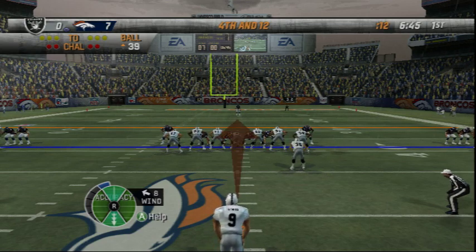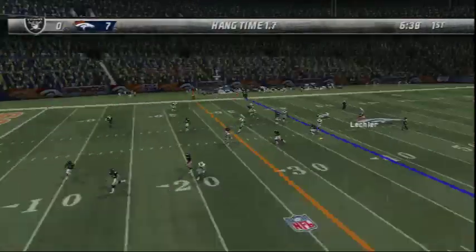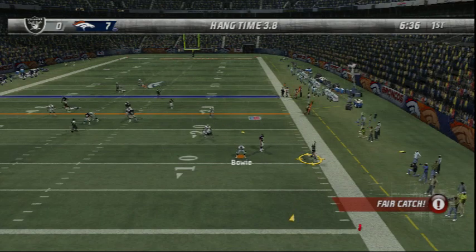Leckler will come in now to punt it away. Harris is the deep return man. A lot of hang time, but not very deep. And he chooses not to return this one.